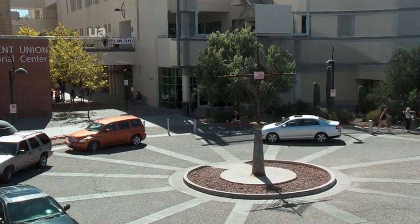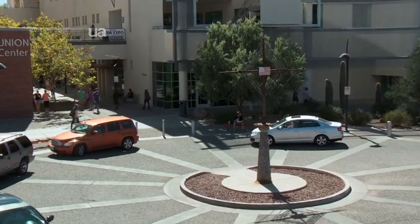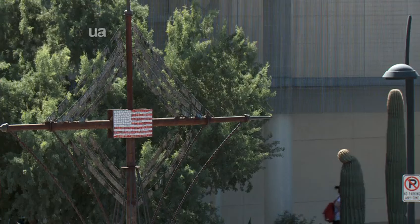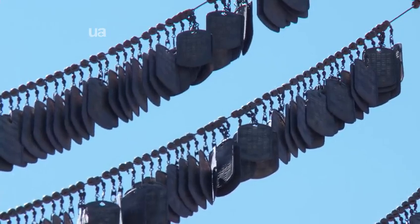It looks like an architectural feature in front of the admin building. Hancock emphasizes that some sculptures can be appreciated for their formal, abstract qualities, while others have a message to impart. Many of the works at the Student Union do have a memorial sort of basis to them. An artist named Susan Gamble did another USS Arizona memorial that's outside the Student Union, and it has a look of a mast of a ship, and hanging from it are dog tags representing every person that was on the USS Arizona, both deceased and survivors.